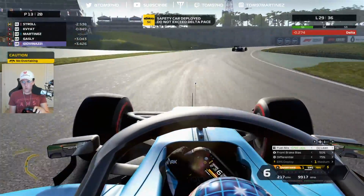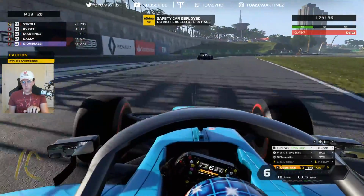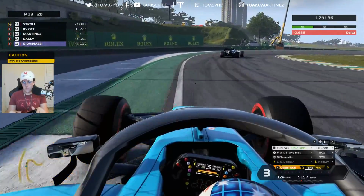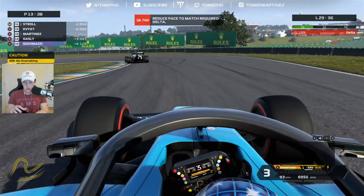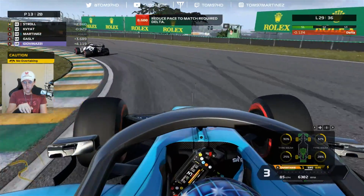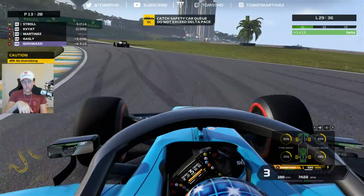There you go. Full course caution. The safety car is out. Keep an eye on the delta. We need to keep it positive to avoid a penalty. Slow down. Maintain positive delta. Okay, slow down, slow down. Your delta is negative, which means you are too fast.